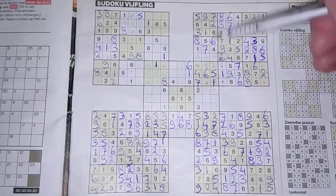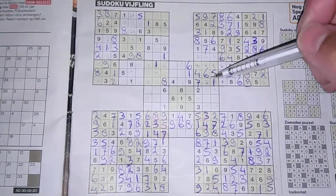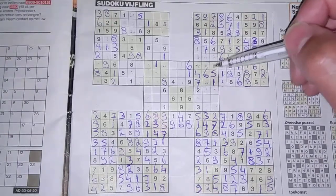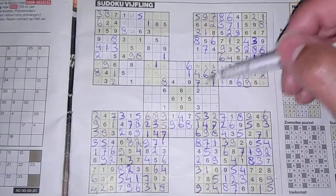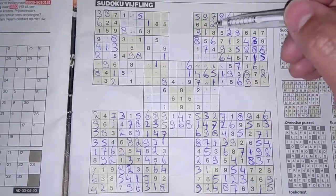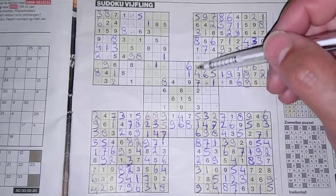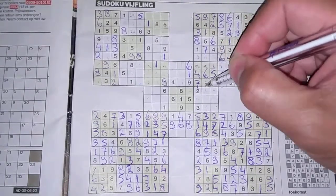It cannot be a two. So the two should be here. Yes, you see here 2, this box cannot be a 2. One of these 4 boxes with missing numbers is a 2. We have a 2 there, so this cannot be a 2. This here 2, so this cannot be the 2. So the 2 could be here or could be there.